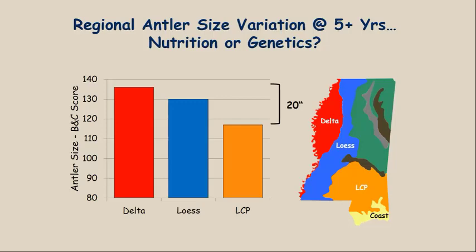Now, landowners in Mississippi were concerned and questioned whether or not this regional variation was due to nutrition or genetics. And the state agency, very fine biologists, proposed that it was a nutritional variation. It had to do with the soil quality and the plant quality and the land uses in the Delta versus the Loess versus the Lower Coastal Plain. The Deer Lab also supported that explanation, that it was a nutritional difference, not genetics.